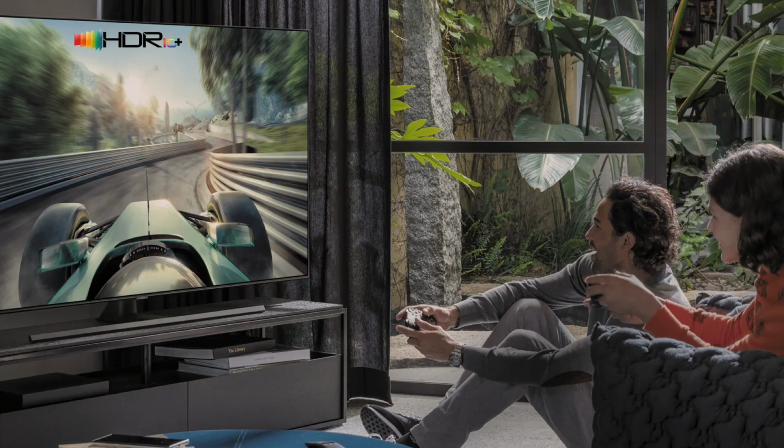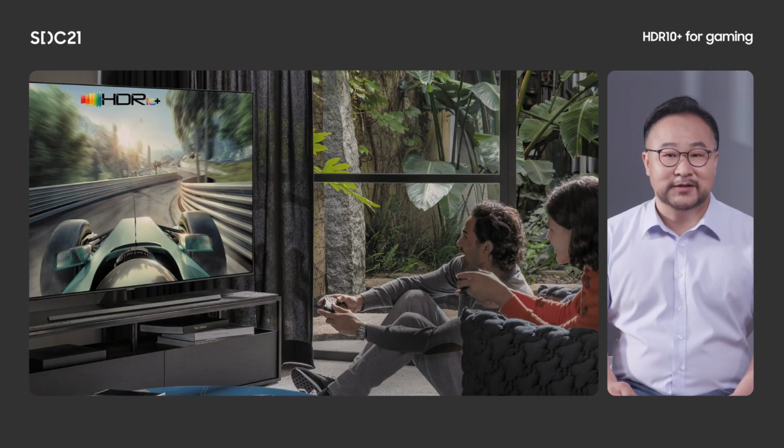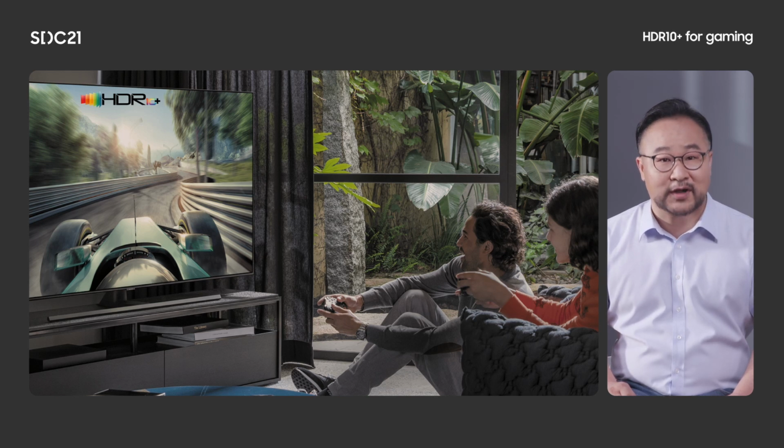Today, Samsung is introducing a new HDR10 Plus extension for video gaming. According to a recent survey, the total number of video gamers worldwide was roughly 2.8 billion by the end of 2020. And the number is expected to grow very quickly over the years to come. So, as one of the world's biggest TV suppliers, Samsung had to think very seriously about how to make our valued customers' experience a great one in playing video games. Our answer to this particular question is the new HDR10 Plus extension for gaming.